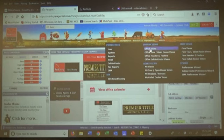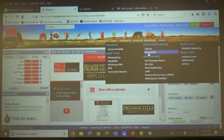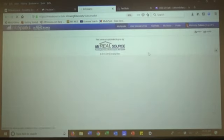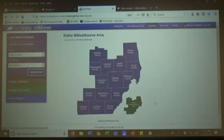All right, so let's actually take a look at some. Let's go into resources. I'm gonna have you kind of follow along here. So go into resources, click on your market stats button, and we're gonna do exactly what I just did. We're gonna go up to where it says fast stats, and then we're gonna go ahead and pick Genesee County.